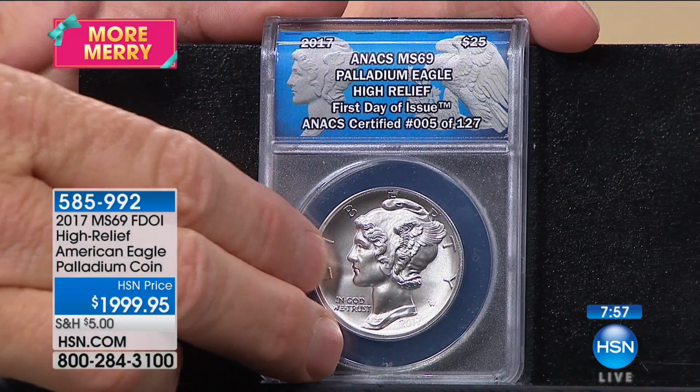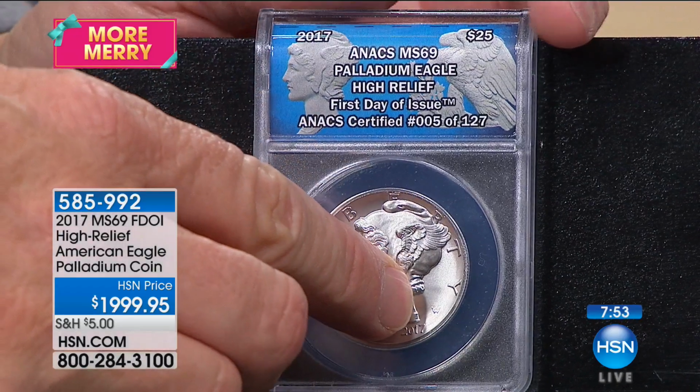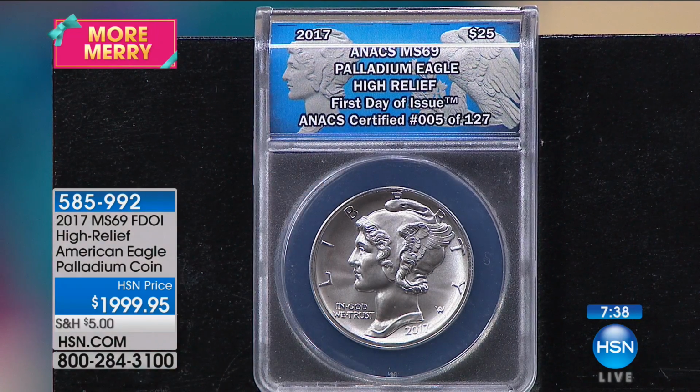So you have a reprint, in essence, of an old United States coin. That always adds significantly to the value and the collectability. The last time they did that, they took a buffalo nickel and made it in silver. So they had 1 ounce of silver, which is, I don't know, this is like 1,000,000 times rarer than silver.